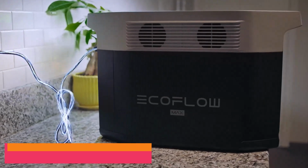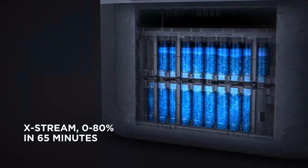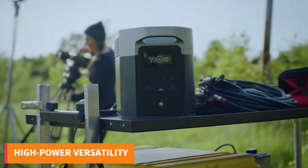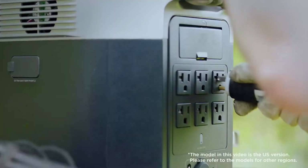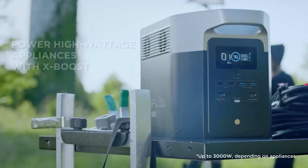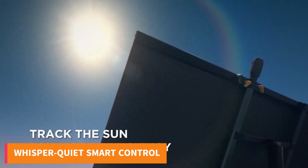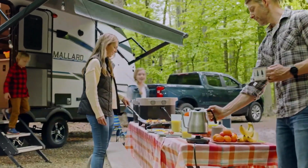Versatile and expandable, it offers triple capacity and a plug-and-play design for effortless customization. Fuel your household appliances with up to 2400W through 15 outlets, while the X-Boost mode handles high wattage devices up to 3400W. The best part? It's whisper quiet at just 30 dB. Seamlessly manage it all through the EcoFlow app.